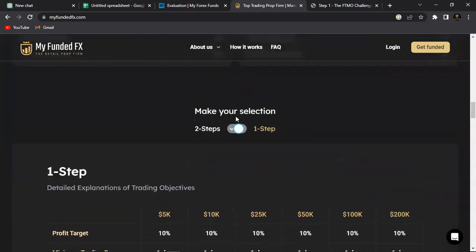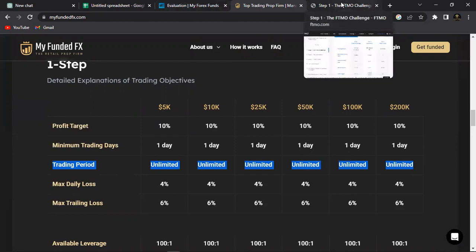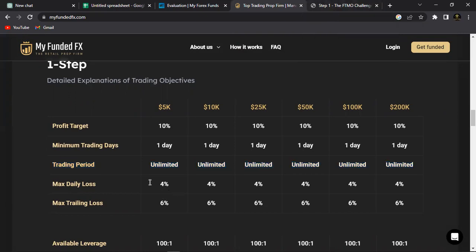So for instance, if I say here, I go to 1 step, you see here, I have to hit profit targets of 10%. And then the best thing about this program that I love over Myforexfunds and Ftmo is that it has no trading period. With Myforexfunds and Ftmo, if you start trading today, after 30 days, you have to have hit the profit targets, or you have to be at least above the starting balance so that you can get a free retake. But with Myfundedfx, you have unlimited time. As long as you don't violate the drawdown limits, you are good.